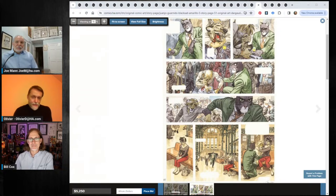And this one is nearly at the closing of the Amarillo book. And it's the most dramatic page of the story, where one of the secondary characters is dying. That's a very key page of the Amarillo story. Also published in America.